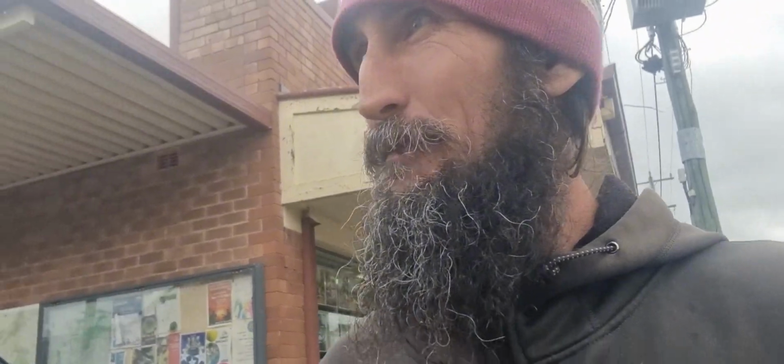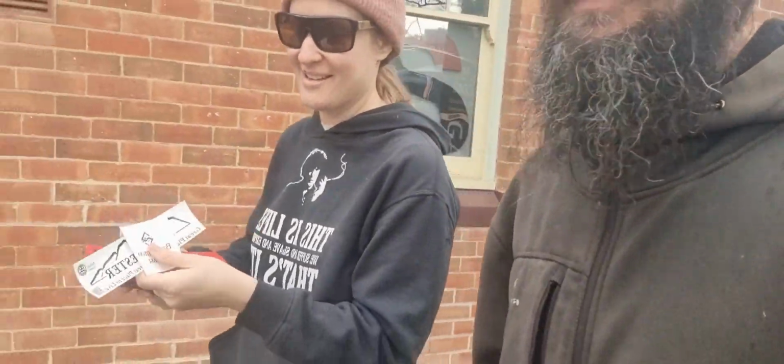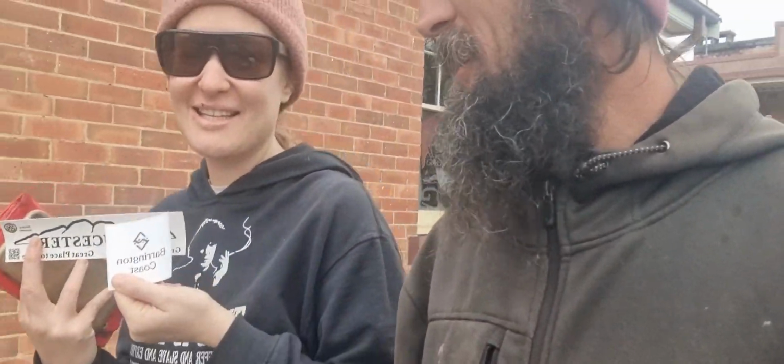So the information centre was pretty good. We told her what we wanted. She gave us a map to go where we want to go. And they had free stickers. Look at this. Man, anywhere else they would have charged you like $4 each for them. So that was a really great info centre.